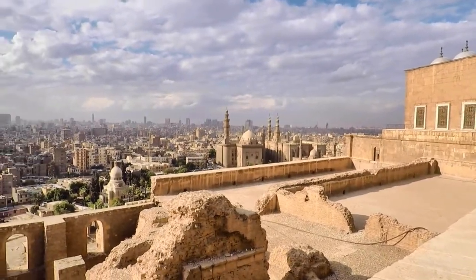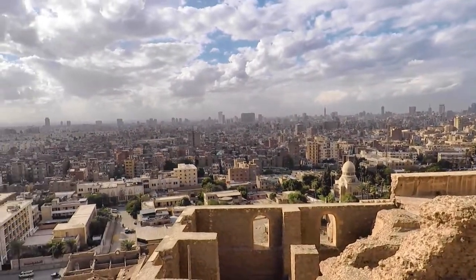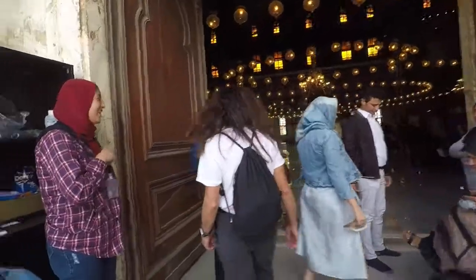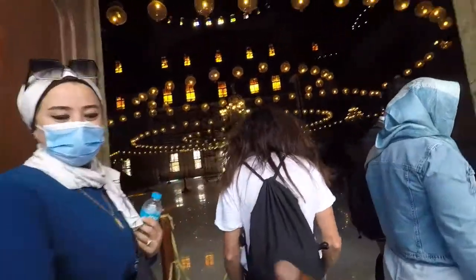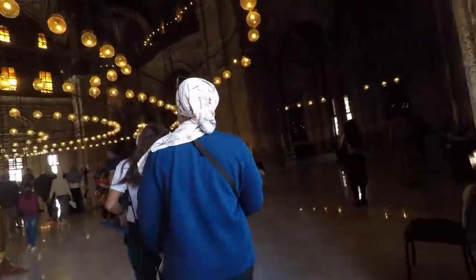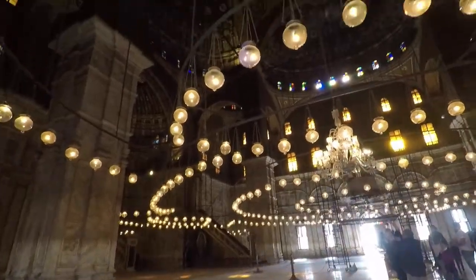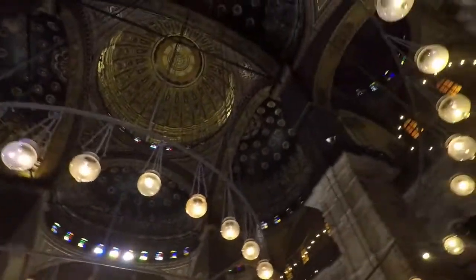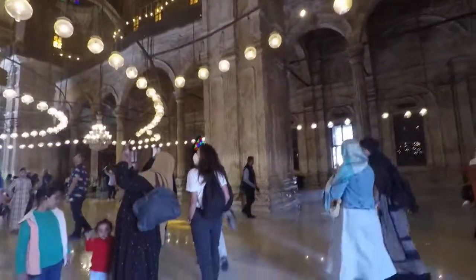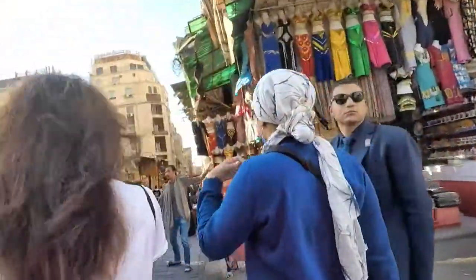There is also a great panoramic view of Cairo from the Muhammad Ali Mosque, so make sure you get an opportunity to take that in. We also were able to go inside the Muhammad Ali temple. Non-Muslims are welcome, and it is a surreal place. Gorgeous. The workmanship is incredible. The Muhammad Ali Mosque is a must-see.